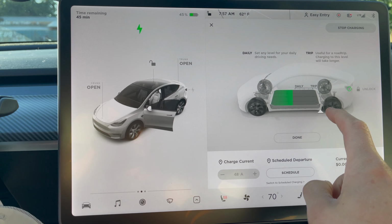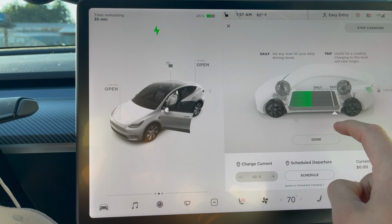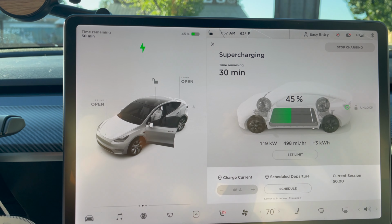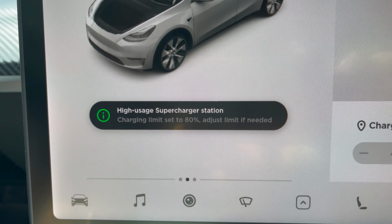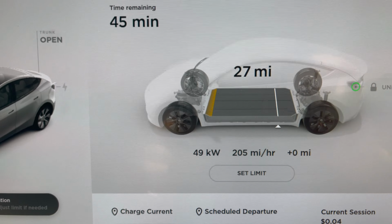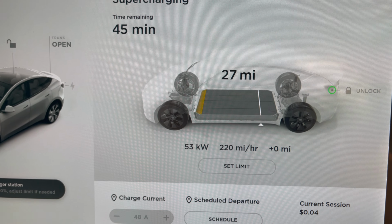You can also control the amount of charge on the Tesla screen or in the Tesla app. Some super popular chargers will inform you that they are limiting your charging to 80% because it's a high-use supercharger. However, you can still easily increase it to whatever percentage you want.